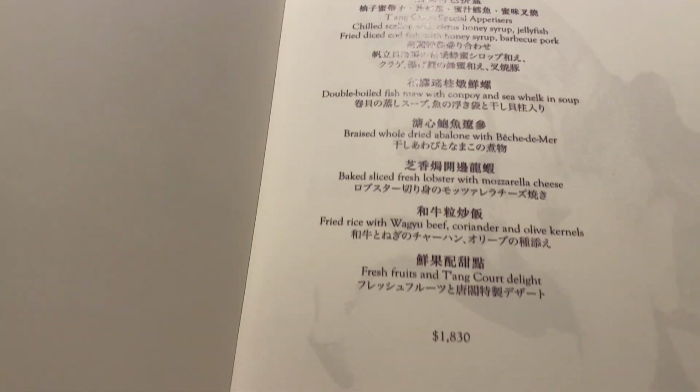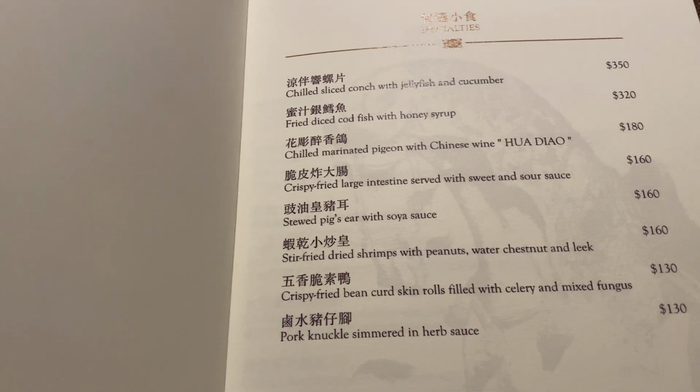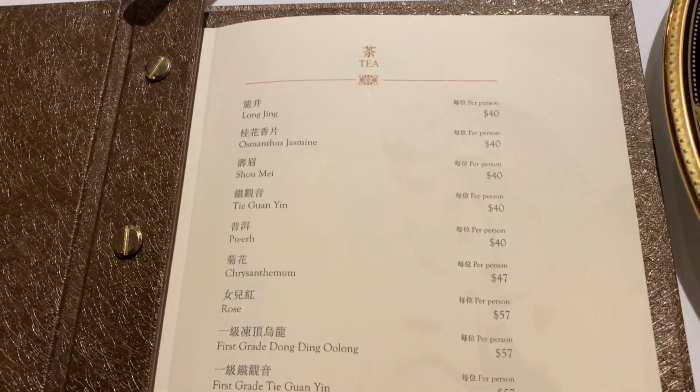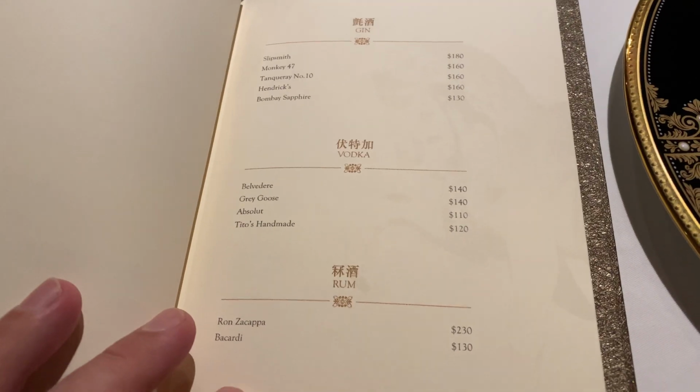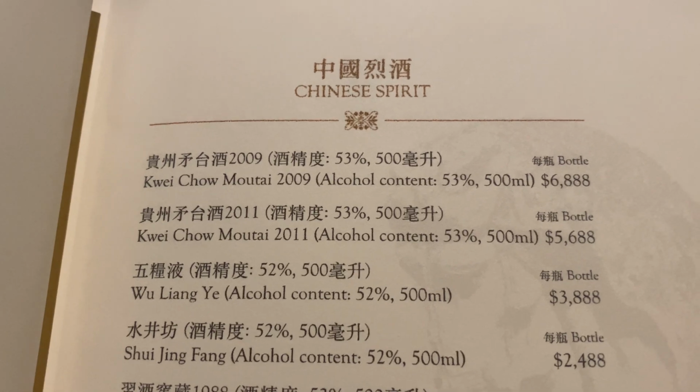You can see they have a few different set menus, but then they have a huge, overwhelming and exhaustive a la carte menu as well, including several pages of tea, sodas, and then a basic wine list supplemented by a whole book of other wines that are available.